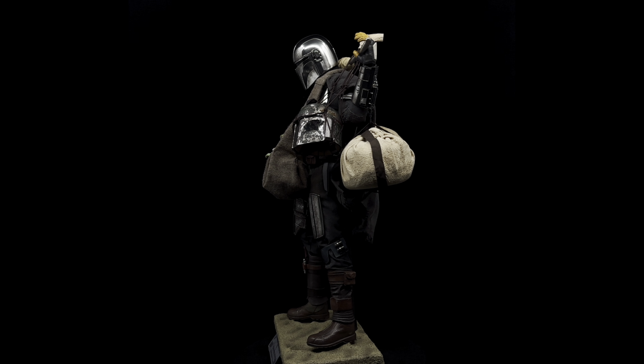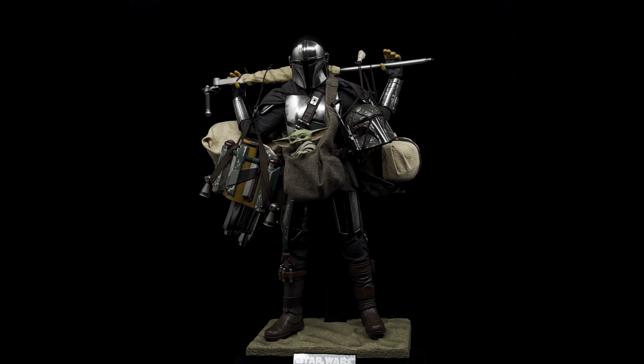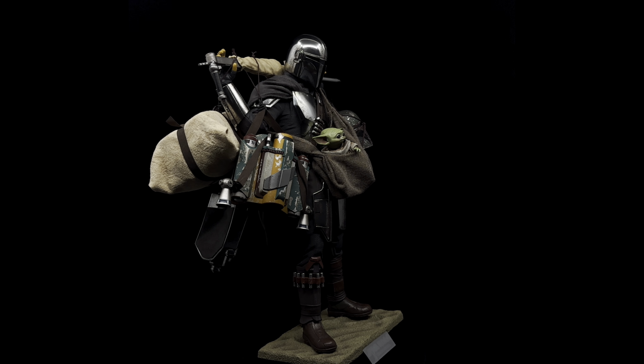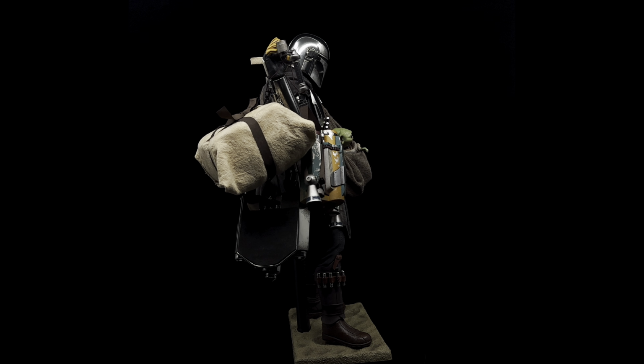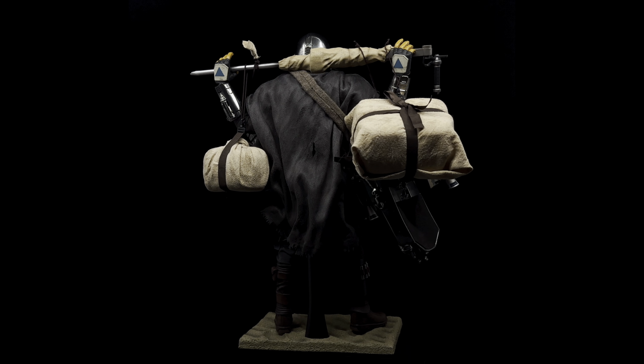If you are a Star Wars fan, honestly, I'd recommend this would be an impressive Star Wars figure to start out with. Given that The Mandalorian is such a popular television series, I feel like this is just a go-to Star Wars figure. When someone sees this figure on the shelf, I mean, it just screams Star Wars. It's a Mandalorian, Beskar.